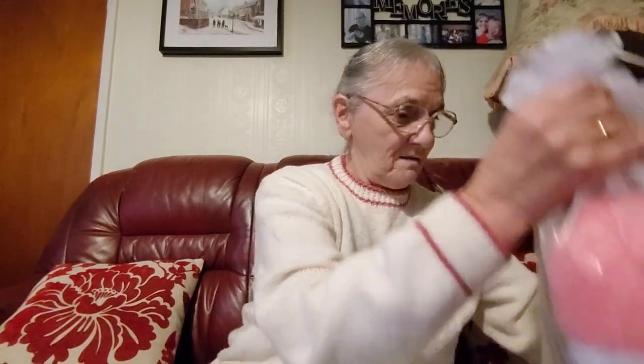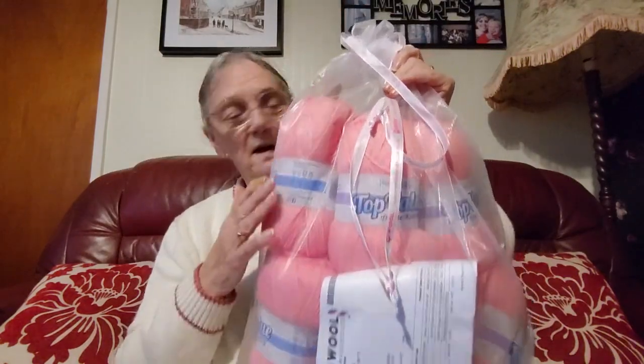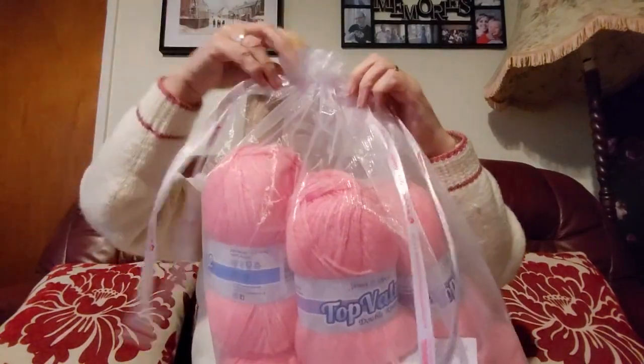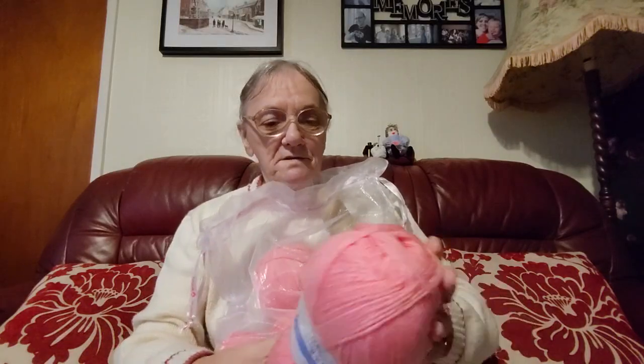Very similar to the last one. This is what he originally sent to me. 6 balls of, I think it's GSA breakfast. Well, I'll open it and have a look. Yes, it's James C. Brett, Top Value, double knitting. And these are 100-gram balls with 290 meters of acrylic.